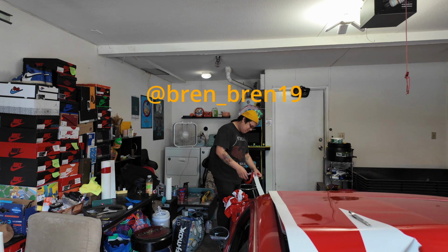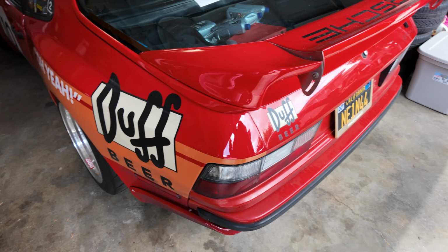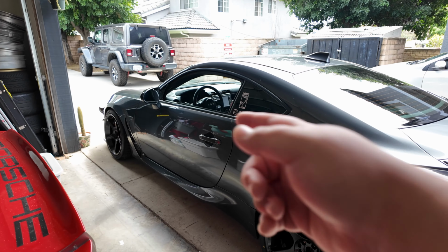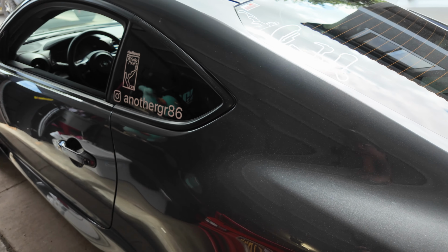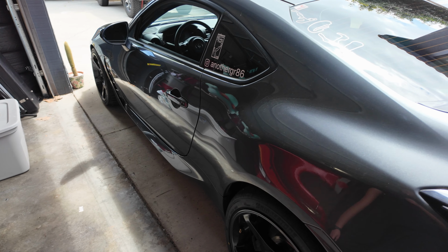So today is the day where we get to put on the livery. All thanks to Brennan, who has the sickest 944 this side of the Mississippi. And you're selling it? Yeah, I want to buy a 911. Got the car all prepped yesterday. There was still some sticker residue left over from the last livery, but Roger over at Formula S helped me get that out. Pretty much good to go now.